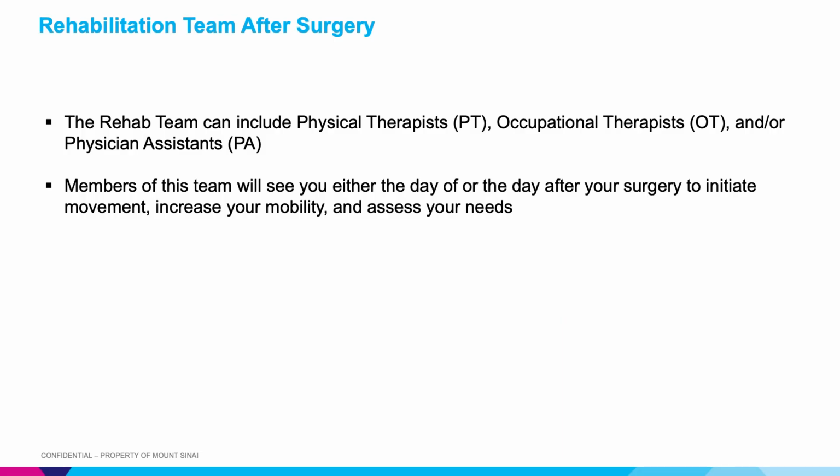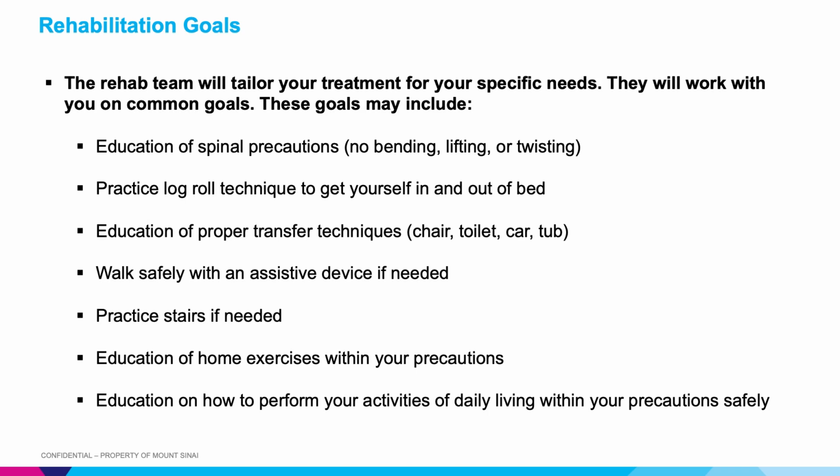The rehab team can include physical therapists, occupational therapists, and/or physician's assistants, and members of this team will see you either the day of or the day after your surgery to initiate movement, increase your mobility, and assess your needs that you might need when you leave the hospital. The rehab team will tailor your treatment for your specific needs. They will work with you on common goals.